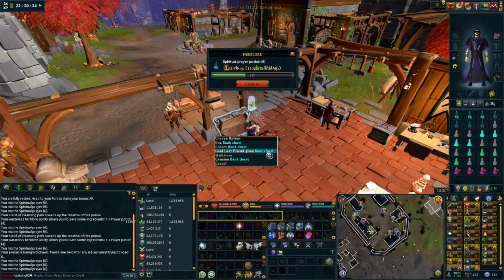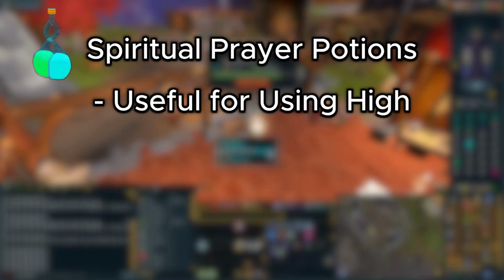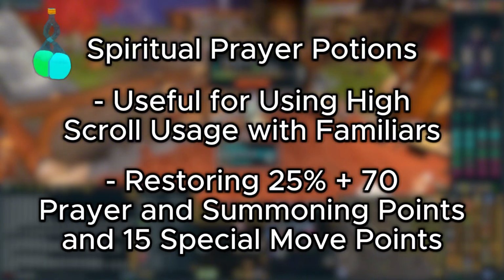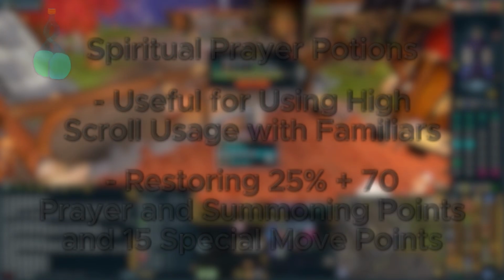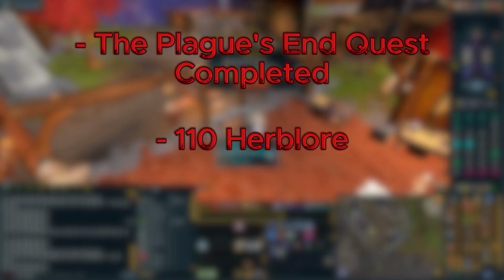For the first method, we will be talking about spiritual prayer potions. They are essential for anybody who uses a familiar that requires high scroll usage like the Ripper Demon, restoring 25% plus 70 of total prayer points and 15 special move points. Now, to be able to create combination potions, the Plague's End quest does need to be completed. And it does require 110 Herblore so you can create spiritual prayer potions.